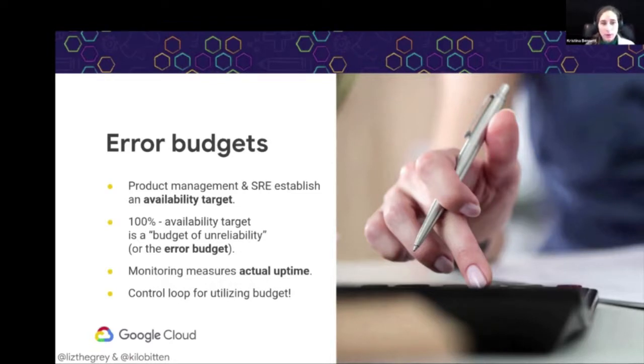So first, engineering and the business stakeholders should talk to each other to help determine what is the correct availability target for your service. And once you've chosen that target, the downtime allowance for that target, as described in the table we just looked at, becomes your budget of unreliability, or your error budget.